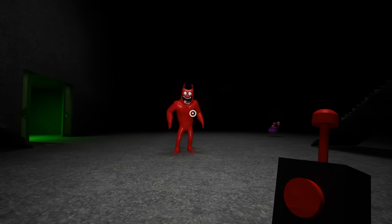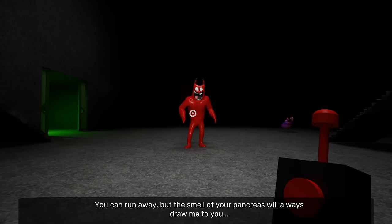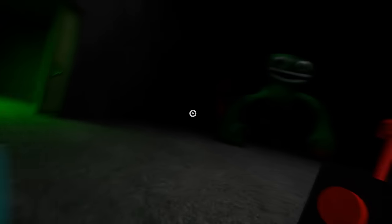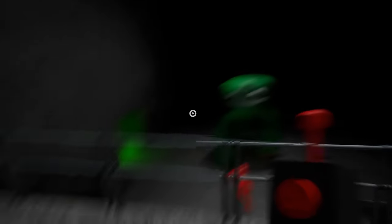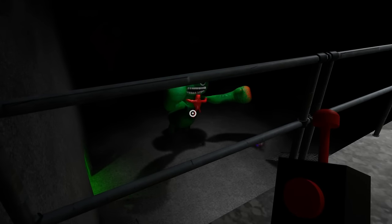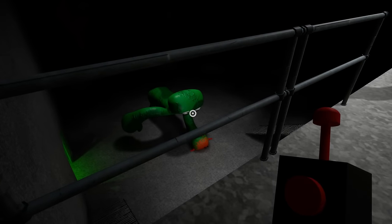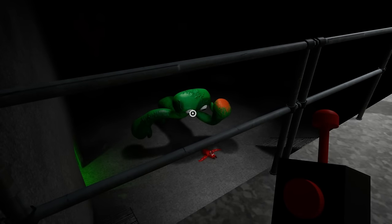Hey, Banban. You can run away, but the smell of your pancreas will always draw me to you. Yeah, that's a medical condition. Leave my doll alone. Jumbo! I never thought I'd be glad to see you! Save me! He's mine, little man. Oh, get off! Well... Bye, Banban. Squashed him.